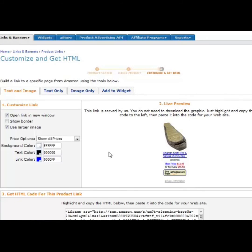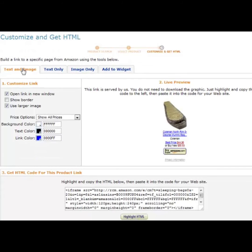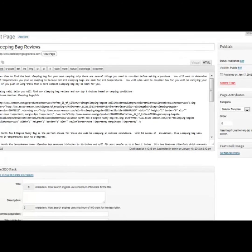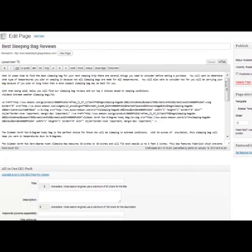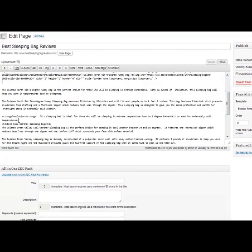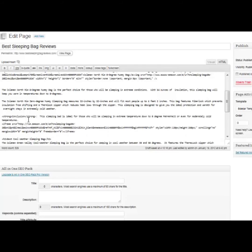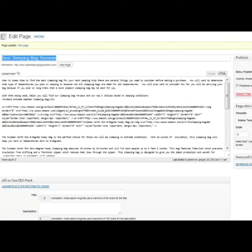Now I'm going to get the text and image. This gives them the name, the price, has an image, and also a buy now from Amazon. So again, that's the text and image. I'm going to copy that, and put that at the end of my review, right after the conclusion. So hit enter, paste that in, hit enter again, and now I will update that and we can take a look at what that looks like.